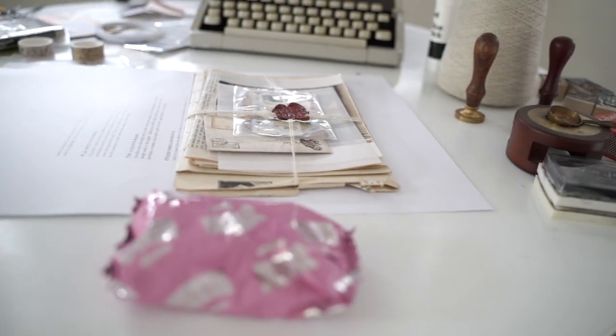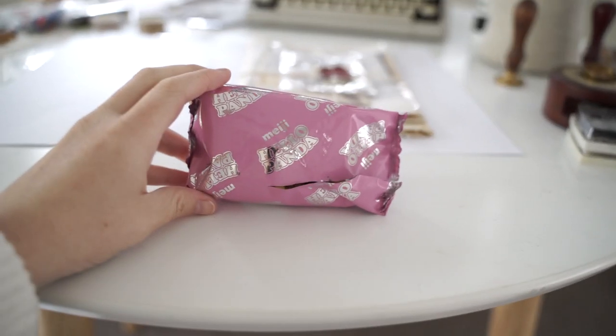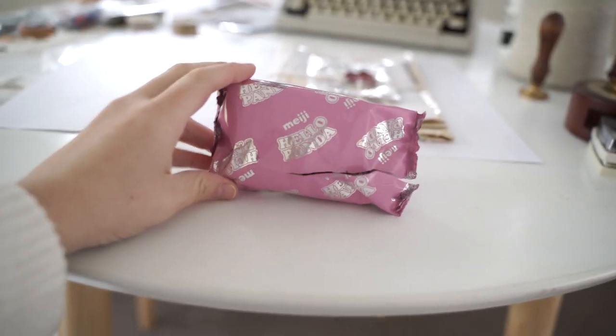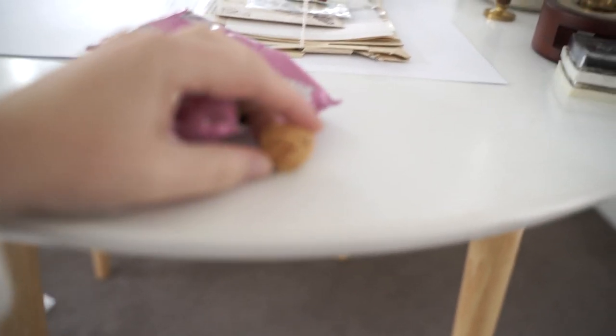So I'm just in the middle of making these vintage paper packs for my Patreon members over on Patreon, and then I was looking to find this big white paper here, and I found that I actually hid this from myself ages ago, these Hello Pandas. They are so delicious. Let me do a close up.